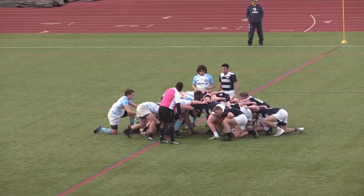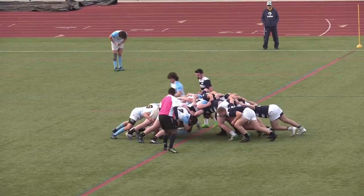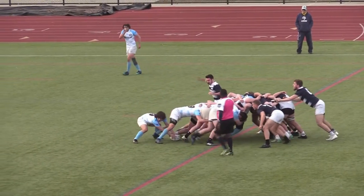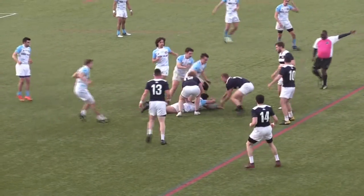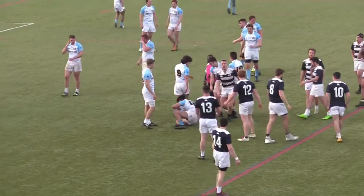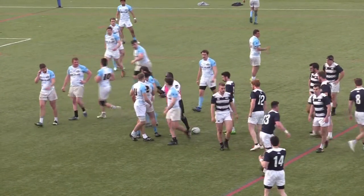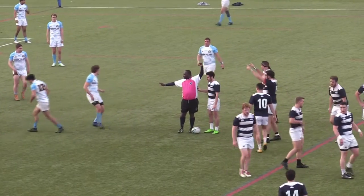Okay, another Roadie scrum down, right on the 22-meter line. Roadie out to the backs. Oh, I think that's another knock-on. Yep, he's got it. Well, now, was it a knock-on or a penalty? Yeah, it looked like he knocked it on. Don't know. No, he's got a penalty.